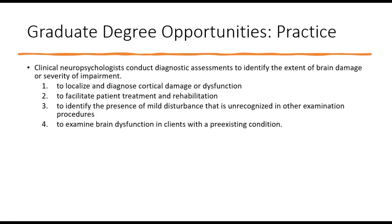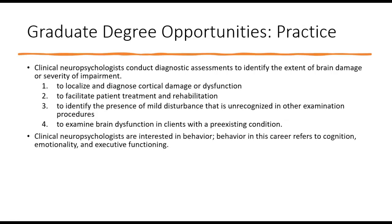As your authors describe it, they also talk about the results of injuries or other kinds of damage to the brain. So if you have a stroke injury or a closed head injury or an impact injury to the brain and nervous system, a clinical neuropsychologist may be called in to examine and produce a report that provides the detail that's necessary for other rehabilitation professionals to do their jobs.